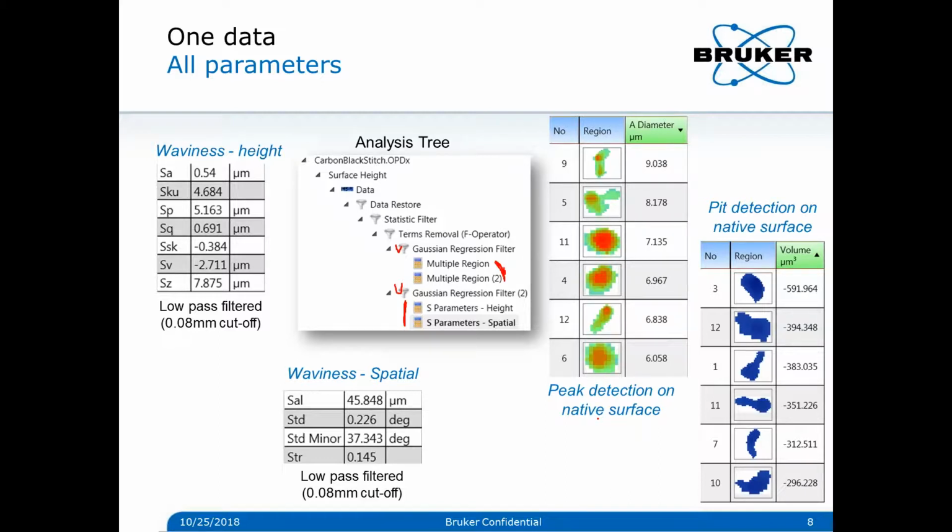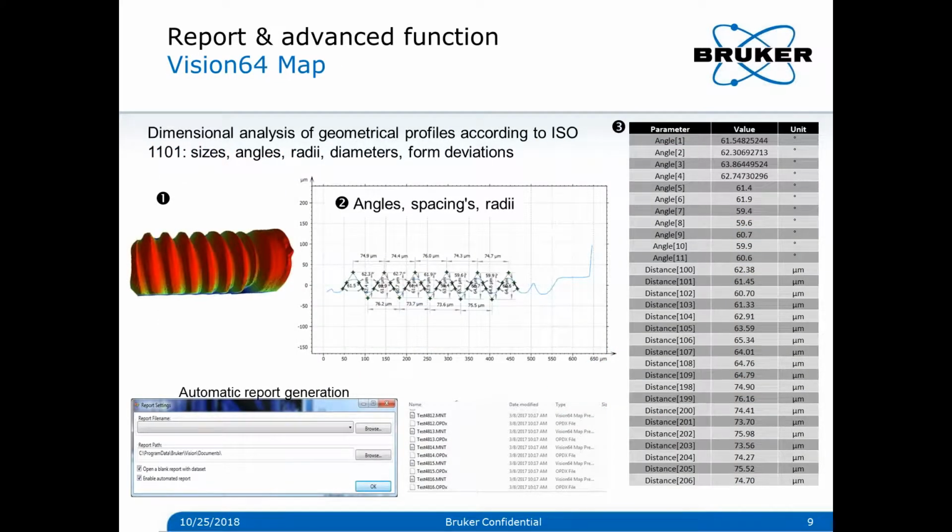Furthermore, Bruker has released, in the past few years, the Vision 64 Map. Vision Map is OEM software from Digital Surf. Some of you may use external mounting software, so what we wanted is to bring this extra power directly into Vision 64.